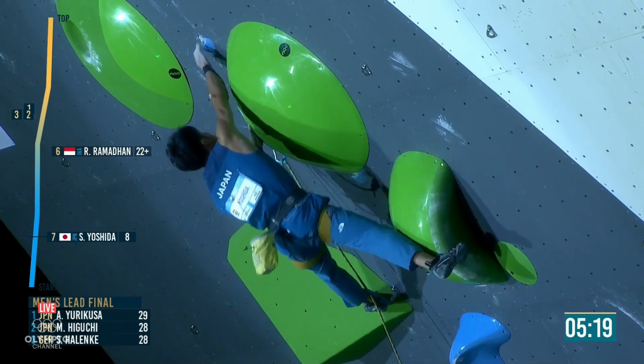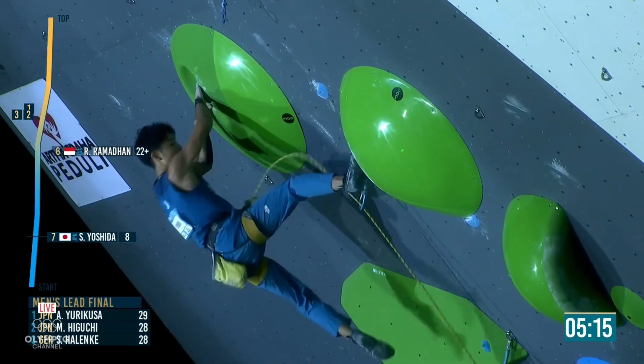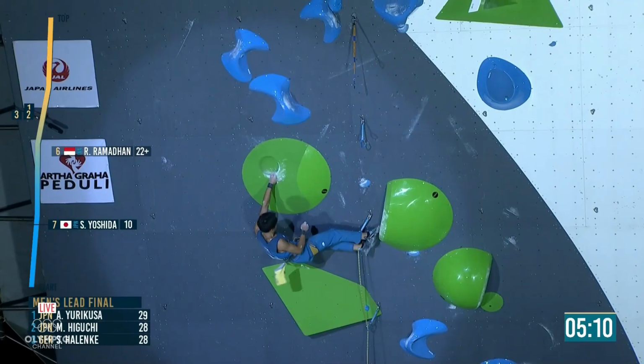So it looks like he's going to do this toe hook method. Yeah. Hey, you do swing a lot more. Yeah. That was more like Lee Dohyun.